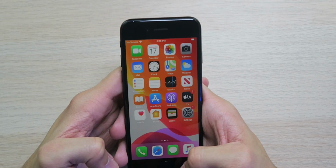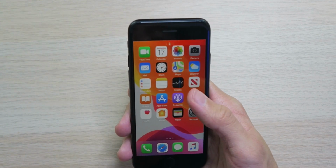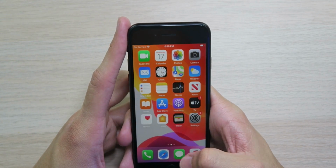Now the only difference is you swipe up to get to the control center, the old school way instead of down from the corner. I like doing it from the corner, so I hope that never changes. Some people don't like it. I love it though. Maybe it's because of the first one I've had. I don't know. But really, I guess all we need to do, let's just test out the cameras. That's really all we need to check out because everything else is just like every other iPhone.